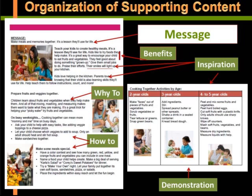As shown here, each page of supporting content has the message at the top that aligns more closely with it. That said, much of the content can be used across the topic. So much of the content for this message might fit with another of the child feeding messages, for example.